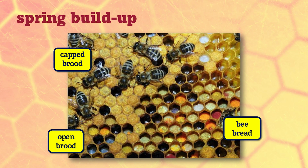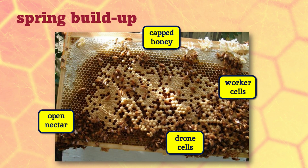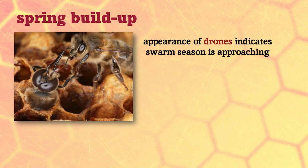So look for capped brood, look for open brood. You want to see all different colors of pollen, bee bread in there. You want to be able to see nectar cells that are open. You want to start seeing capped honey. Worker brood, you need to be able to tell the difference between workers and drones at this point. How much drone brood is there?